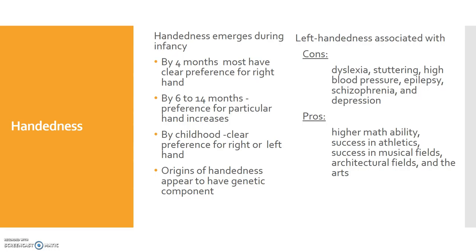Now, we're not exactly sure where handedness comes from, but it does appear to have a genetic component. If both your parents are right-handed, your chance of being right-handed is about 92%. If both of your parents are left-handed, your chances of being left-handed are about 50%. We also know that about 10% of the population seems to have a preference for left-handedness. And this is something that can even show up prenatally. About 10% of all fetuses suck their thumb, and about 10% of those suck the left thumb as opposed to the right.